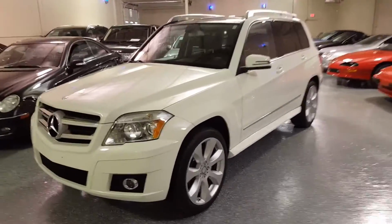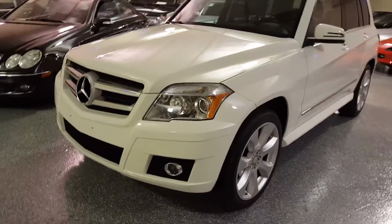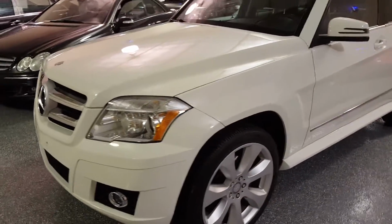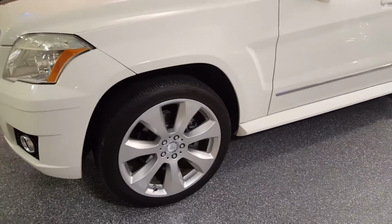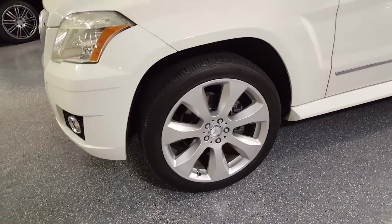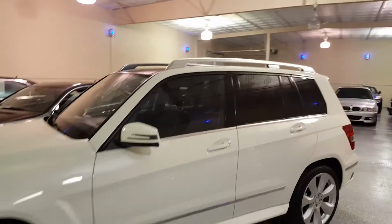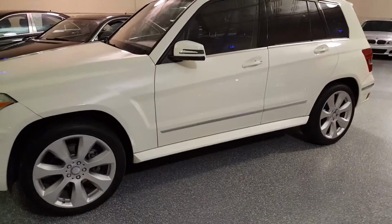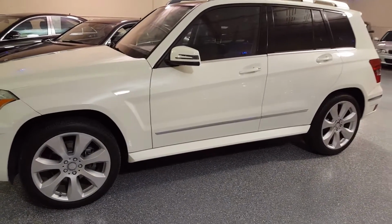The body's in excellent condition. The paint shines like new. This has the optional sport appearance package. Gives you 20-inch wheels and aluminum roof rails. Really makes a difference. Gives it a sporty look overall.